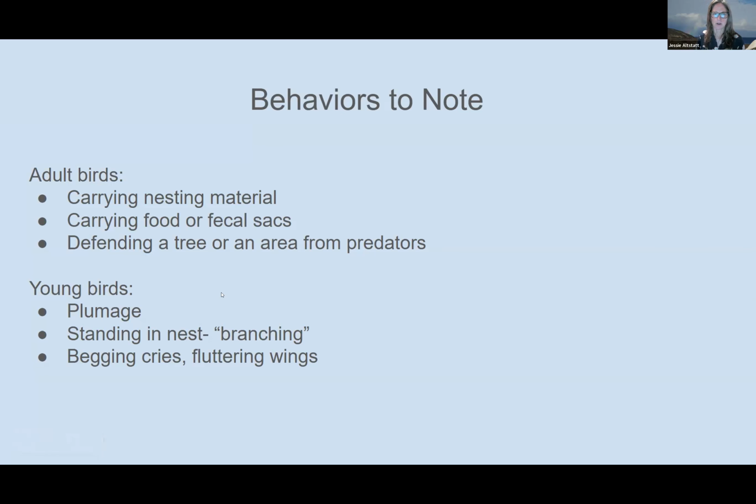Once you actually see young birds, whether you see the birds in the nest or out of the nest, some behaviors to note are the plumage of the bird. They don't have their adult feathers right away. They're born naked, and then they start to grow in plumage. And often when we first see the baby birds, they're pretty funny looking. They can still have little downy feathers. They can often be a completely different color than the adult birds. Often the raptors will be white, like Cooper's hawks will be whitish. Also, their eye color can be different when they're young.